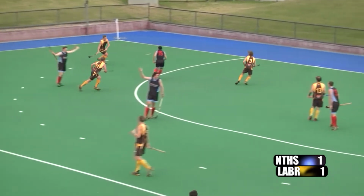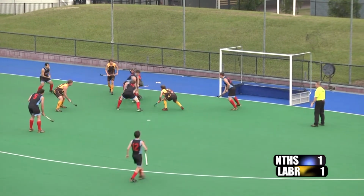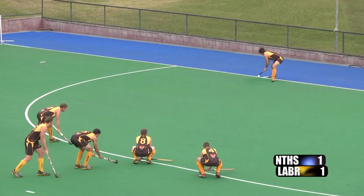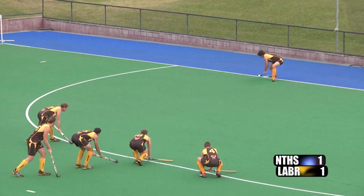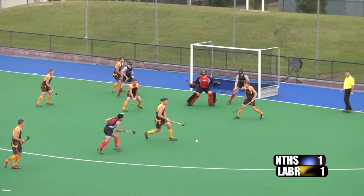And Grant wants the free hit. He should have had it, frankly, but Labrador go into the circle anyway. They have a chance to, for the first penalty corner of the match. Adam Ima is bringing it in. Mark Harris is on the trap. Comes wider to Gildia though, and the shot by Reardon is saved by Woodley.